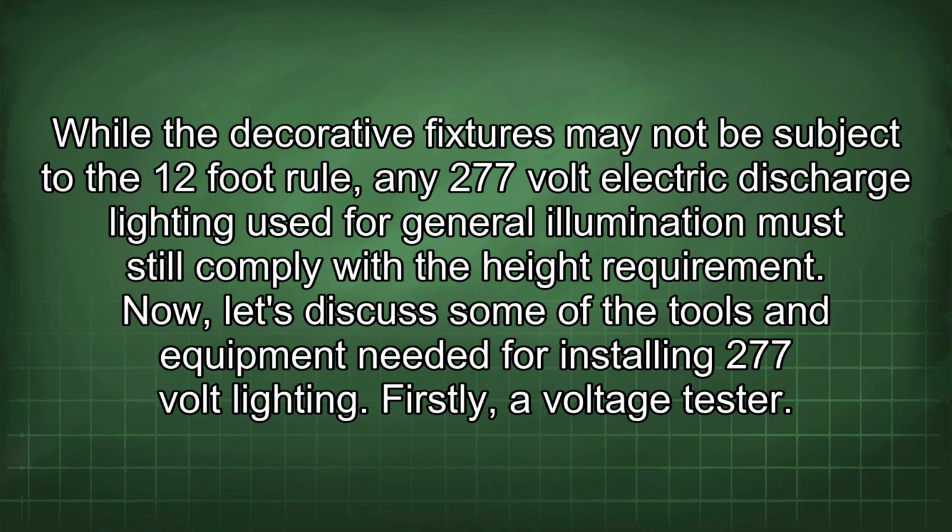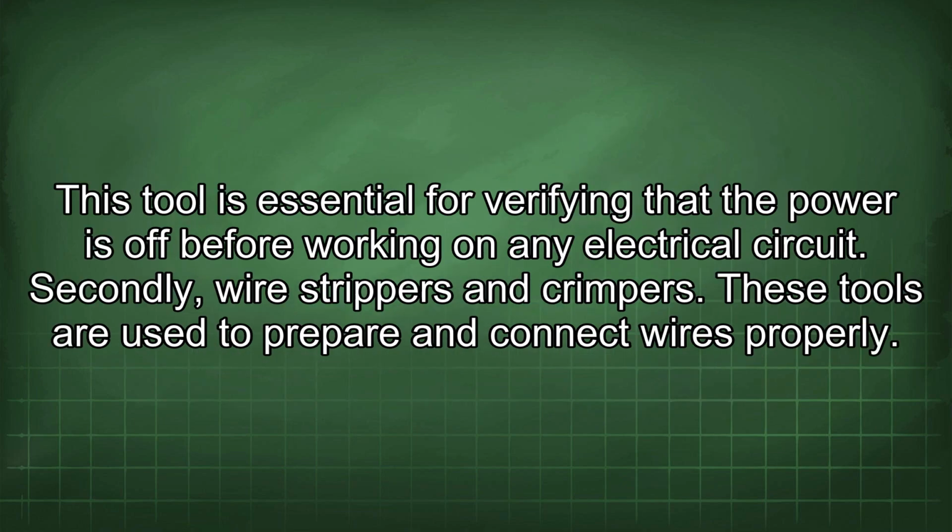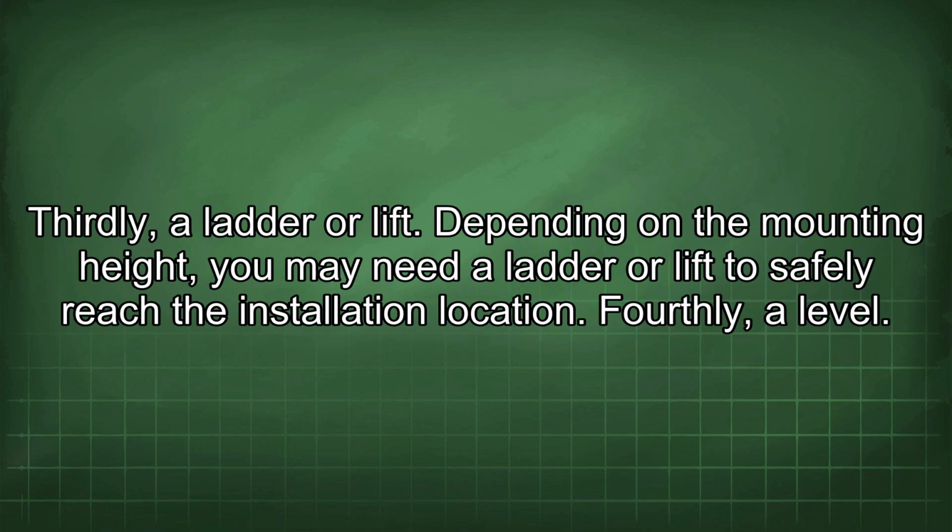Now let's discuss some of the tools and equipment needed for installing 277-volt lighting. Firstly, a voltage tester. This tool is essential for verifying that the power is off before working on any electrical circuit. Secondly, wire strippers and crimpers. These tools are used to prepare and connect wires properly. Thirdly, a ladder or lift.